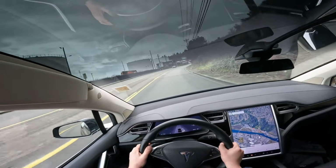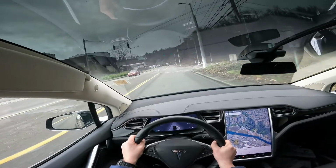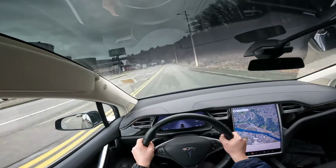But the batteries are kind of like engines in the car. They're not really designed to be replaced. They're designed to last the whole life of the vehicle.